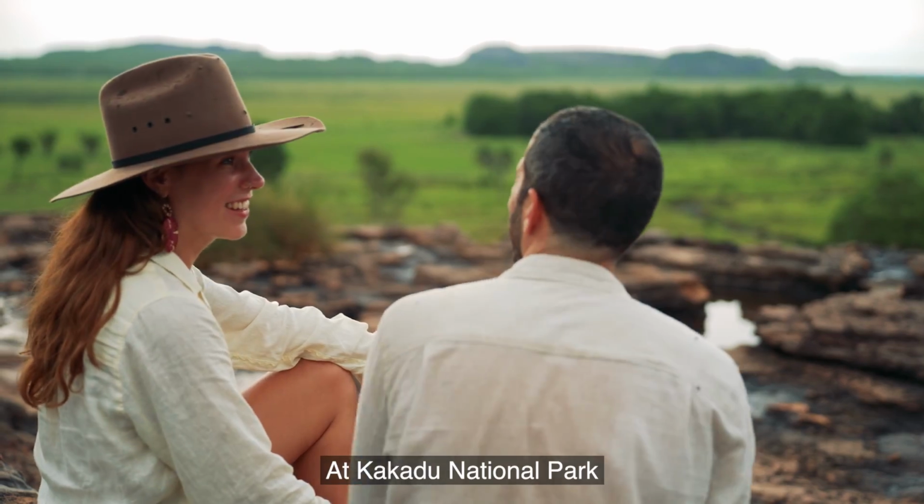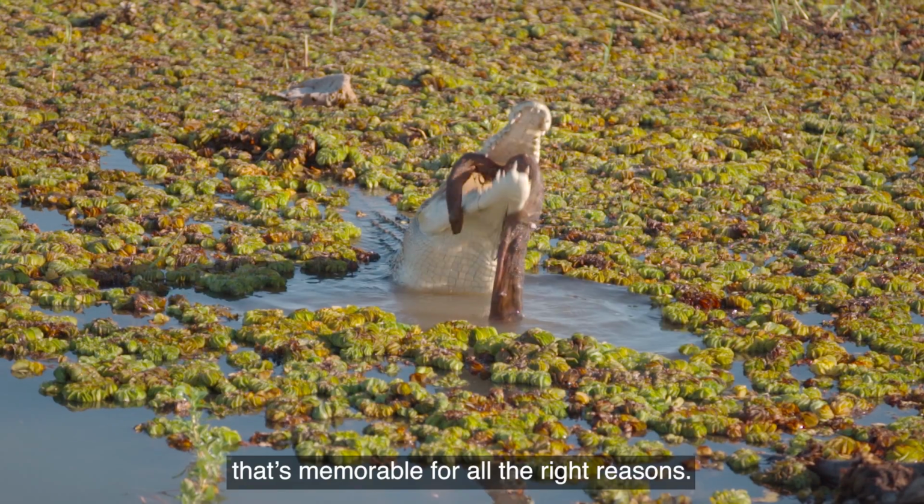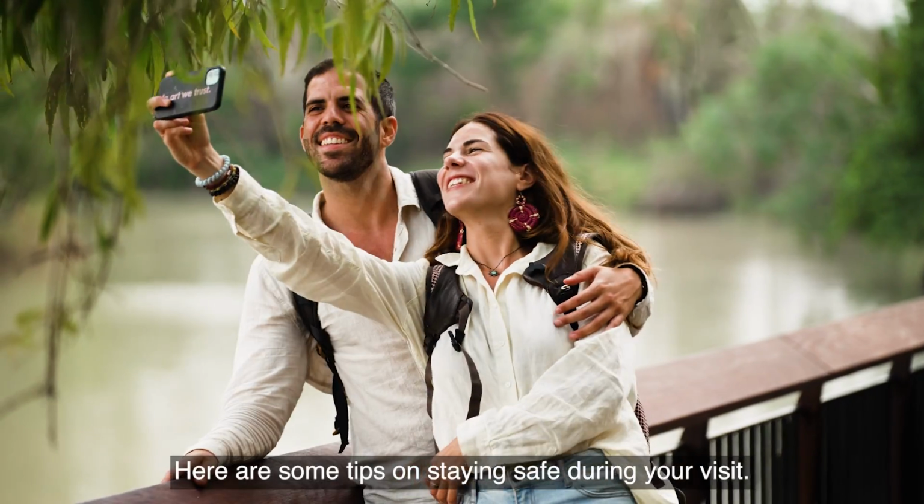At Kakadu National Park, we want you to have a fantastic holiday that's memorable for all the right reasons. Here are some tips on staying safe during your visit.